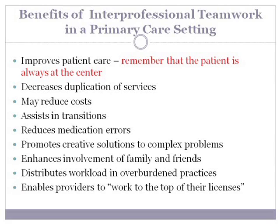his or her workload. And finally, teams can enable providers to work at the top of their licenses. This is a key tenet in the PACT teams. As I said, we're going to talk a little bit about that later in the presentation.